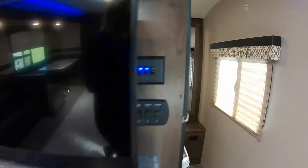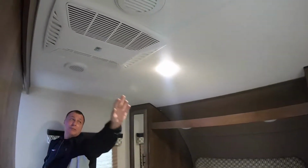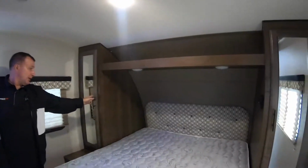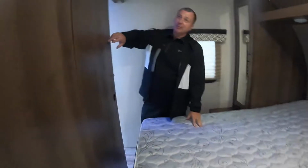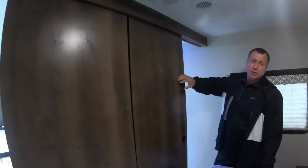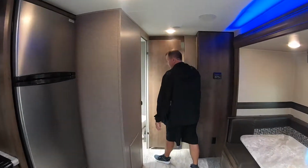And in the front bedroom, like I was telling you earlier, the second AC is right here. You got his and her hanging storage, nice sized bed, solid doors. A lot of people like that for privacy instead of the accordion doors or curtains now. So, and here's the bathroom right here.